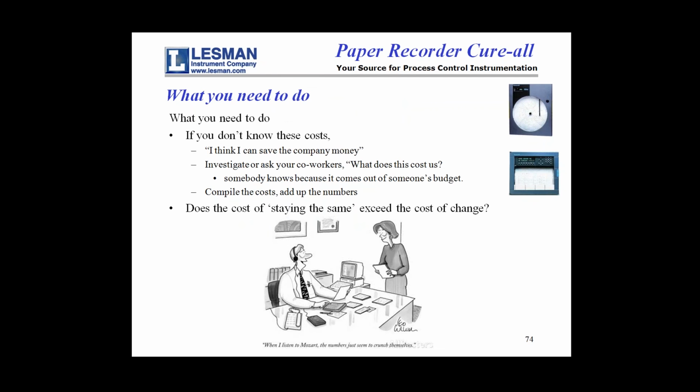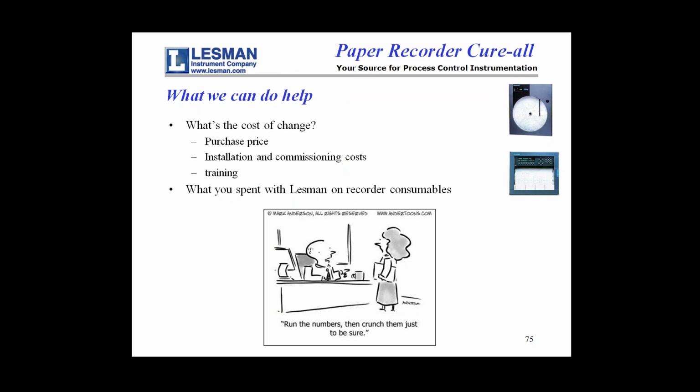So what you need to do if you don't know what these costs are is say, hey, I think I can save the company money, and ask, what do these things cost us? Total them up, crunch the numbers, and go to the boss and say, look, it costs us this much for this to happen. We can change, and it costs us this much. What you can determine is whether the cost of staying the same exceeds, or is less than, the cost of change, and make a decision.